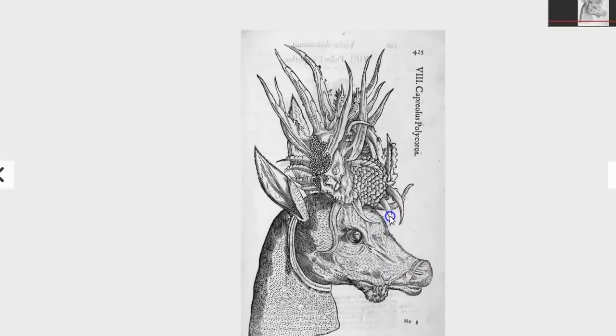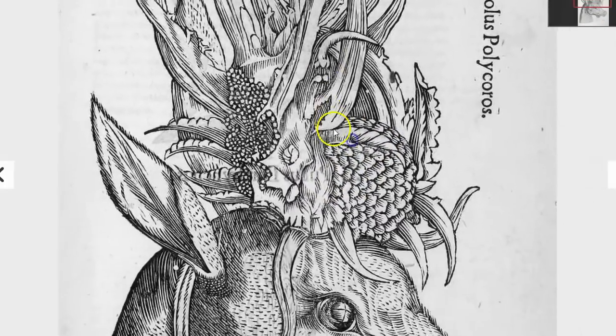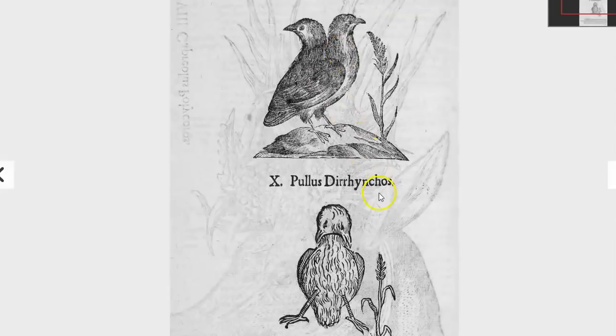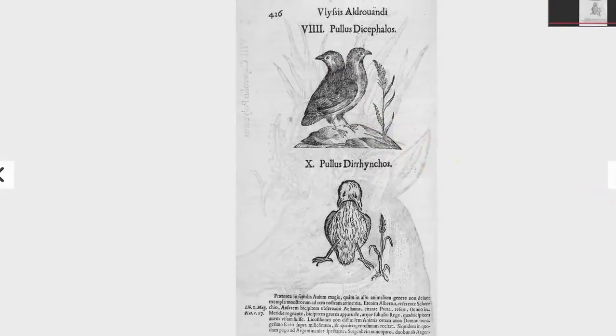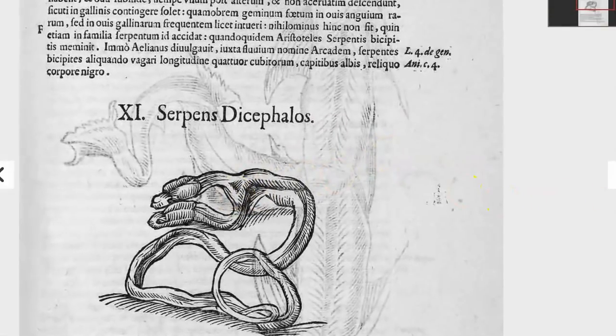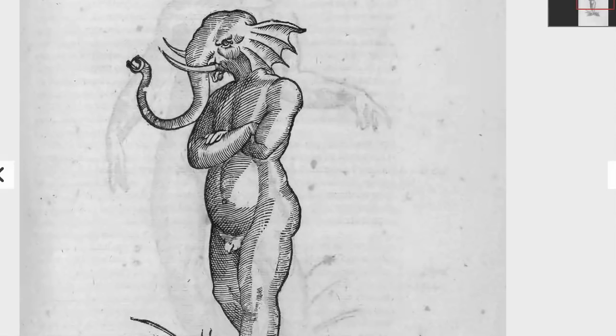Wow, what is that? Is that like an animal that's half plant? Doesn't actually look alive, does it? That's a bit strange. Now, birds. Okay, so now if you can join birds, serpents, fish. Never seen conjoined fish before. Always swimming against each other. Not a good relationship. Elephant man.